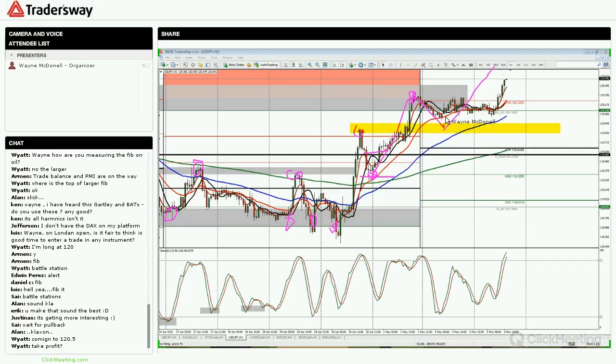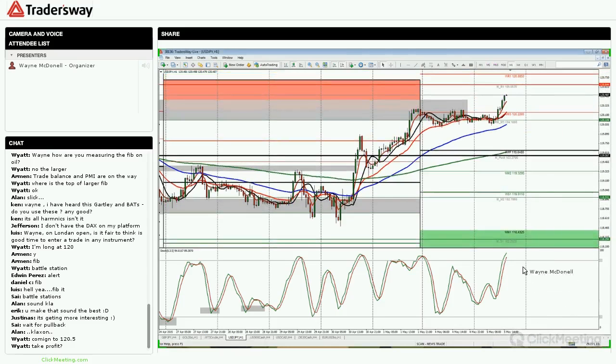Okay, and then of course you can use moving averages and stuff. And it seems to me that it's now making a new higher high, which eventually would be hammock, right? It's going to go up, hit some sort of resistance, right? 120.50, let's say. Then what's it going to do? It's going to come back, retest this area, and then we'll make a higher high. Any questions?